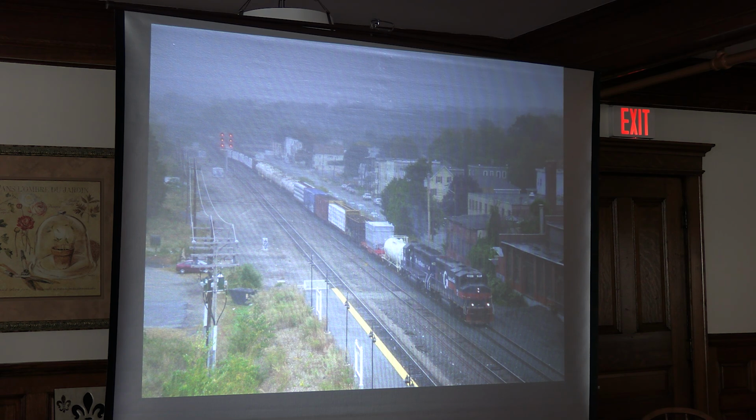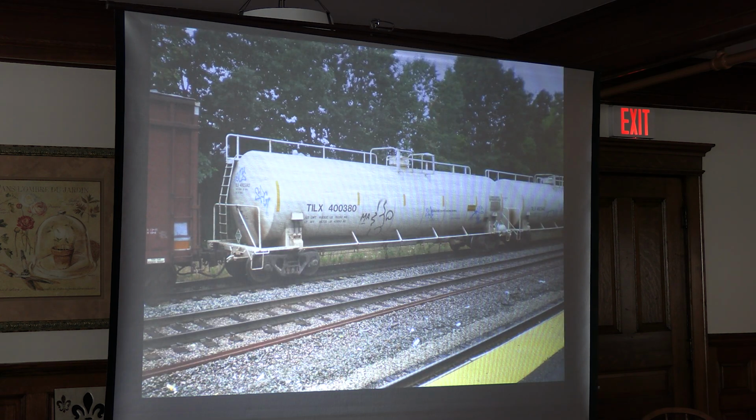set-off. And a part of that Lawrence set-off were a string of loads of carbon dioxide coming out of St. John, Praxair, Canada, going to their facility in Tewksbury.